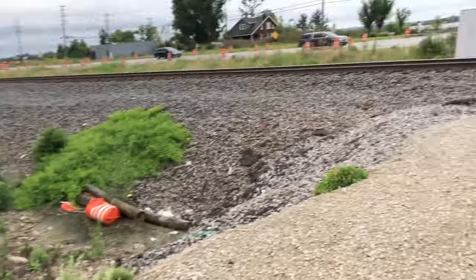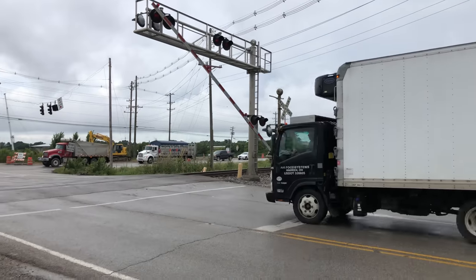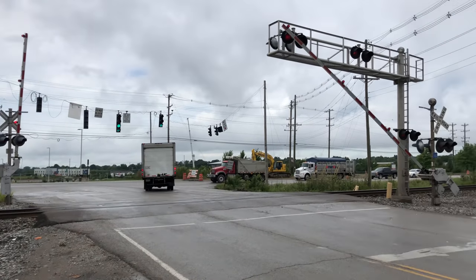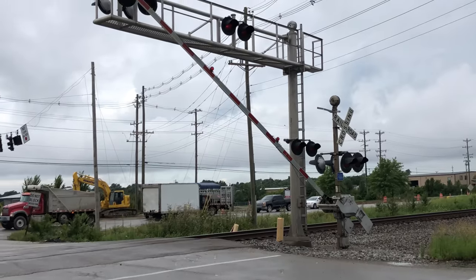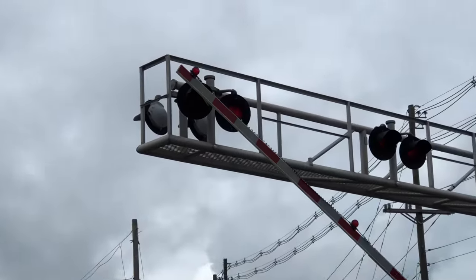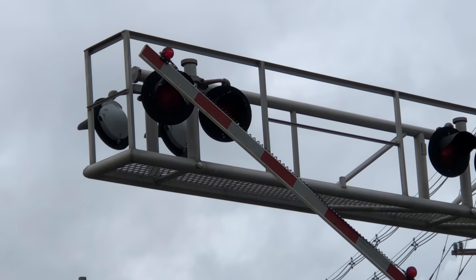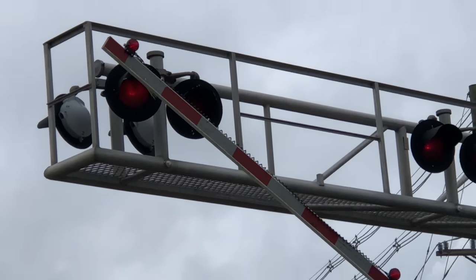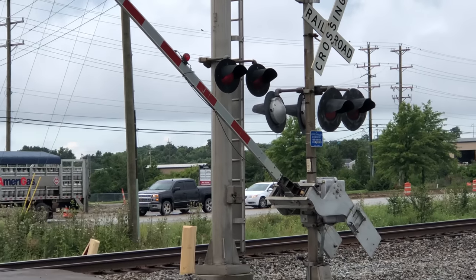Hey, that truck did mess up the crossing gates. Check this out. It's bent. It was flashing. It stopped flashing. Both sides were flashing just until about a minute ago. But it's bent pretty bad right there. See? It's touching up there. And those lights are flashing. I don't know if the camera's picking that up. Those lights up there are flashing. That truck did bend that thing.